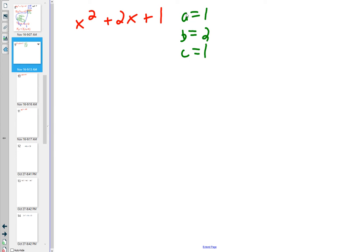Okay, are the first and last term positive? Yes. Are the first and last term perfect squares? Because this has to be true. You just can't randomly do it. Yes, they are. What times itself gives you x squared? X times x is x squared. What times itself gives you 1?